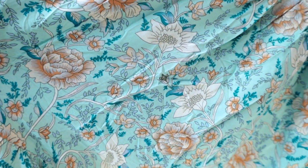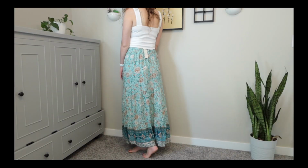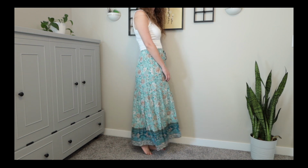I think it's really pretty, and then it does have this other pattern sort of, I guess, towards the hem. This skirt fits pretty well. The waist is a good size, and it does have a tie in there, so it is a little bit flexible, and then the length of it is pretty good. I'm 5'8", so I tend to have things be a little bit shorter than I maybe would like them to be, but I'm pretty used to that at this point.